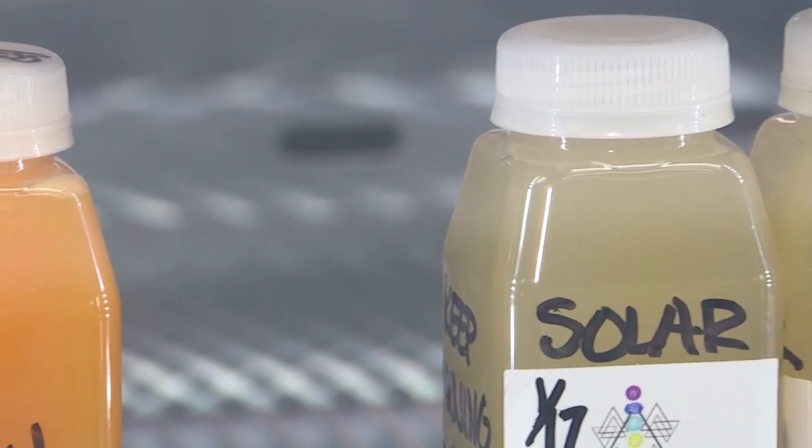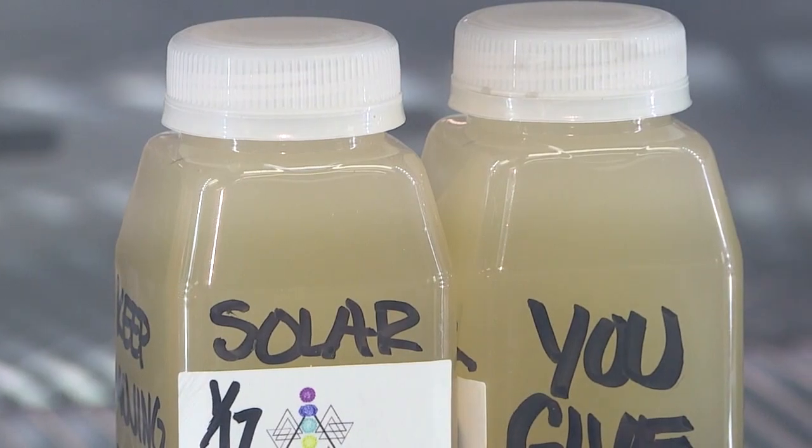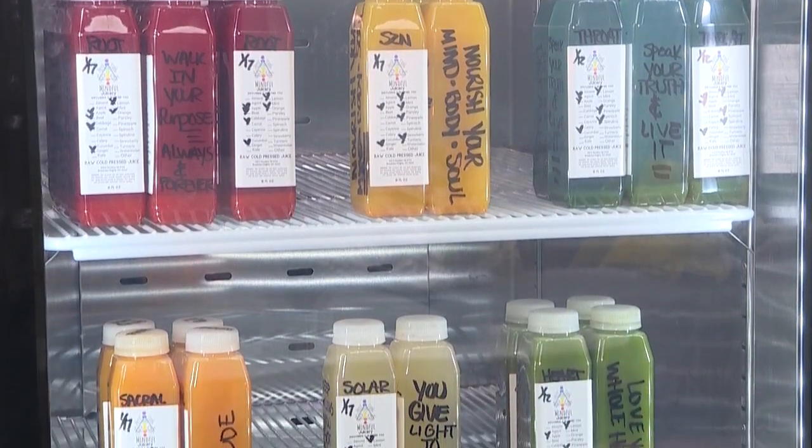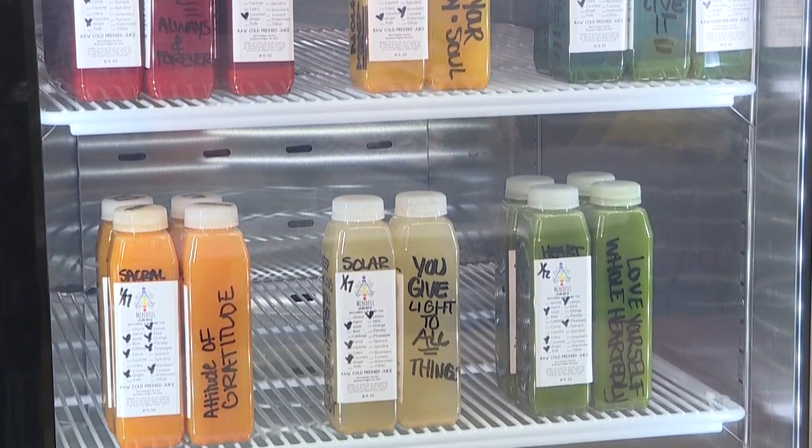We juice about 3 times a week because it's completely raw, so it's not pasteurized. It only has 5 days to stay on the shelf, which makes us pretty unique.